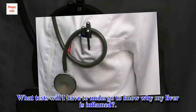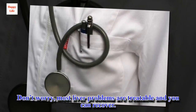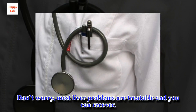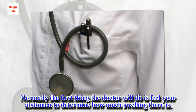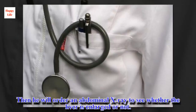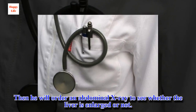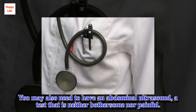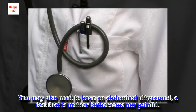What tests will I have to undergo to know why my liver is inflamed? Don't worry, most liver problems are treatable and you can recover. Normally the first thing the doctor will do is feel your abdomen to determine how much swelling there is. Then he will order an abdominal X-ray to see whether the liver is enlarged or not. You may also need to have an abdominal ultrasound, a test that is neither bothersome nor painful.